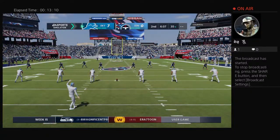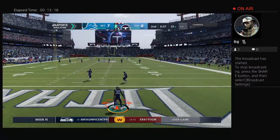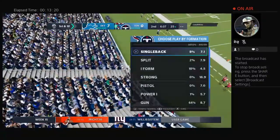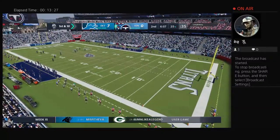Matt Prater to kick off for Detroit. After the touchdown, out is Prater to kick. And no return on this one as the fair catch is signaled for and taken. The Titans take over 1st and 10 at their own 25-yard line.